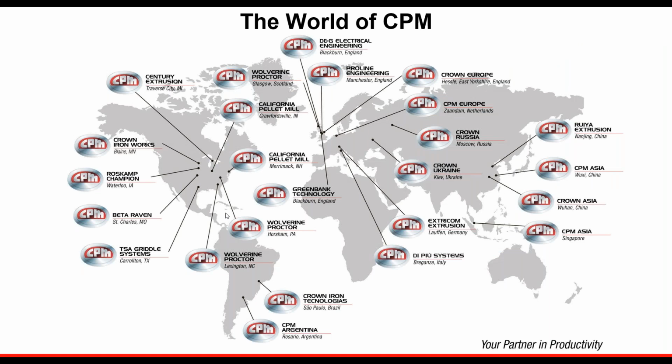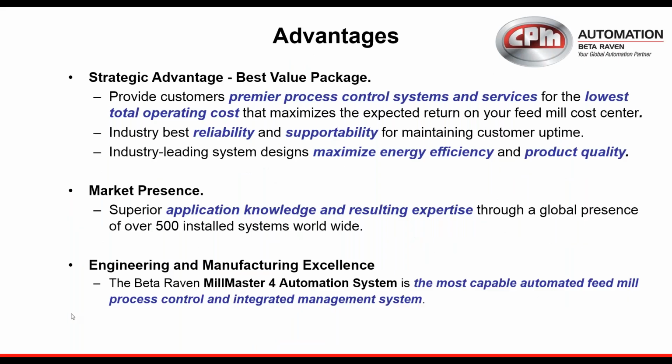So first, I wanted to take a quick moment to tell everyone about Beta Raven. While most of you are CPM customers, there are many of you that are not Beta Raven customers. Beta Raven has been automating feed mill equipment for more than 40 years. Our customers range from small family-owned processing operations to multinational organizations. We function as a total service vendor with a single source responsibility for our world-class designed manufactured product. Our years of experience and our large install base give us the unique ability to be a partner to our customers, not just a vendor.